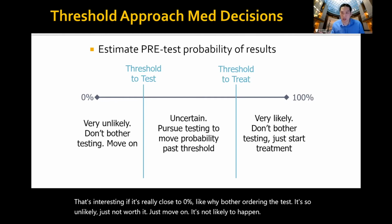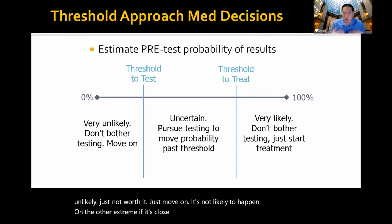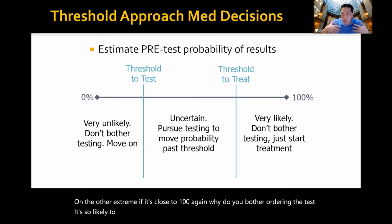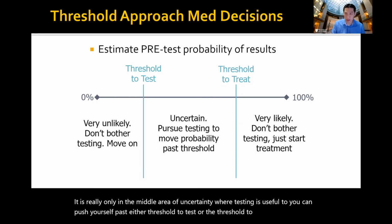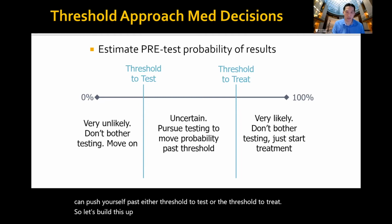On the other extreme, if it's close to 100%, again, why do you bother ordering the test? It's so likely to show you that finding. Just start treatment. Just act as if. It is really only in the middle area of uncertainty where testing is useful, so you can push yourself past either the threshold to test or the threshold to treat. So let's build this up in successive layers of complexity.